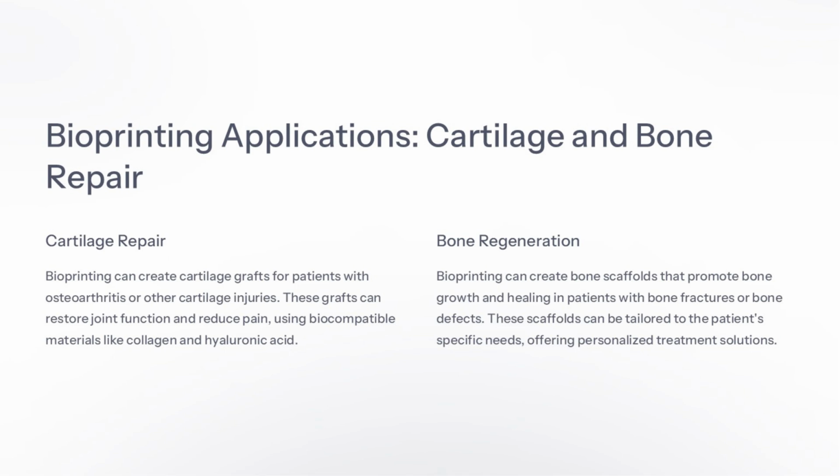Bioprinting also allows us to create personalized bone scaffolds to promote healing in patients with fractures or bone defects. These scaffolds can be tailored to the patient's specific needs, providing a more customized treatment solution. Overall, bioprinting is a powerful tool for regenerative medicine, helping patients recover from debilitating cartilage and bone injuries.